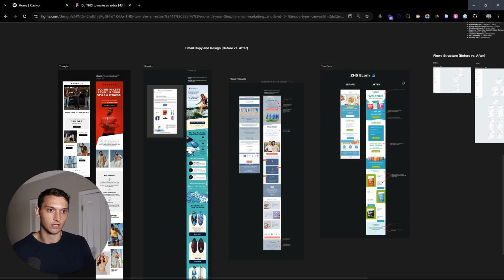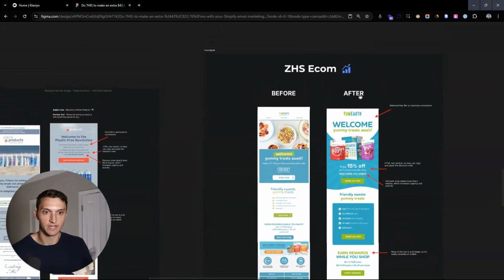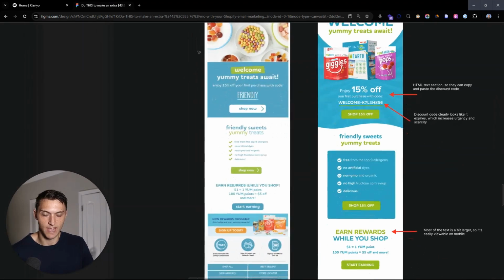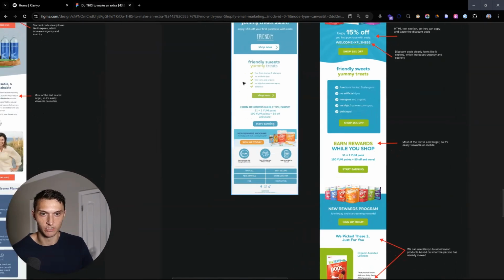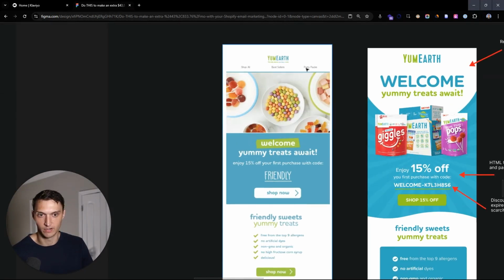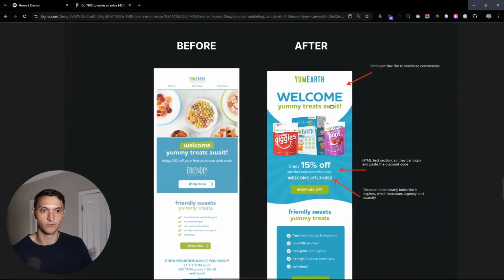I'm showing you just here a few examples of brands that we've done where we took their original email and upgraded it. I'm not going to go into every single detail, but you can see this email right here. It's not too bad. It's not the worst thing in the world. However, there's a lot of HTML text in here that's going to hurt deliverability, and we want to take out the nav bar. We want to upgrade this and make it look like a 10 out of 10, $1 million a day brand.